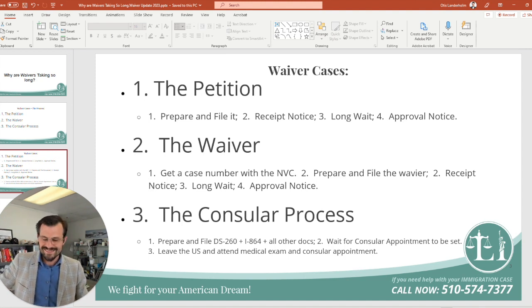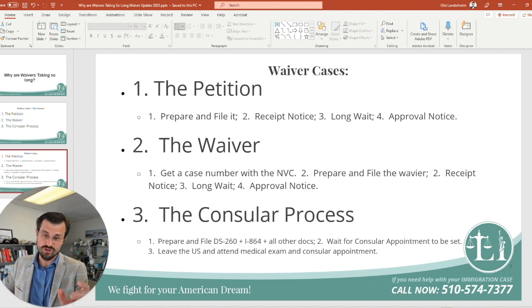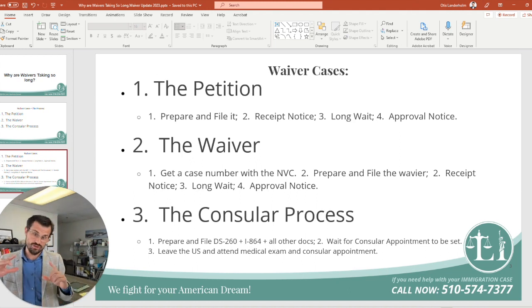Once it's on file, the government will issue receipt notices, and those receipt notices will have a case number related to the petition. You want to pay attention to the receipt notices, and make sure your name is spelled correctly and your address is correct. If you're working with a lawyer, make sure your lawyer also got the receipt notice. Then you want to use the number from your receipt notice to enter it into uscis.gov so you can monitor the case, the petition itself.